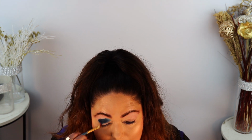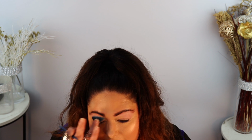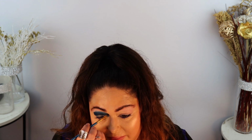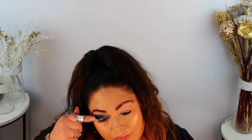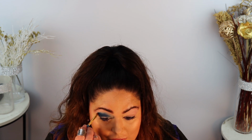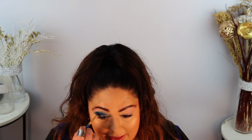Okay, so these definitely are drying down very quickly. Oh boy. Whew, very, very quickly. Okay, so they definitely dry down quickly, but you can still sort of play with them a little bit. Like, they are a little bit flexible. As you can see, I'm sort of just manipulating it with my finger. Just because it did go on like a little bit stronger. So they're very stay put, but you can still sort of, you know, blend them out, which is nice.